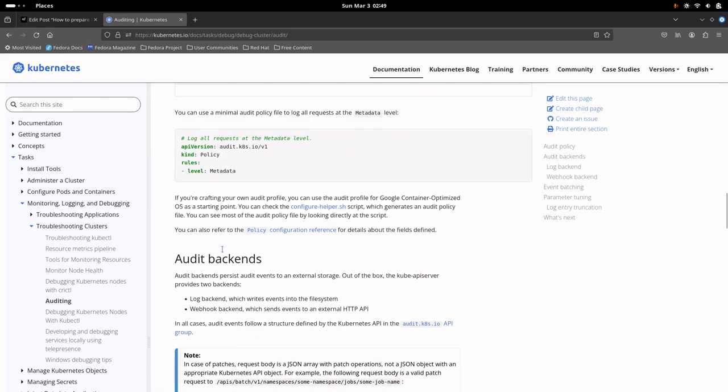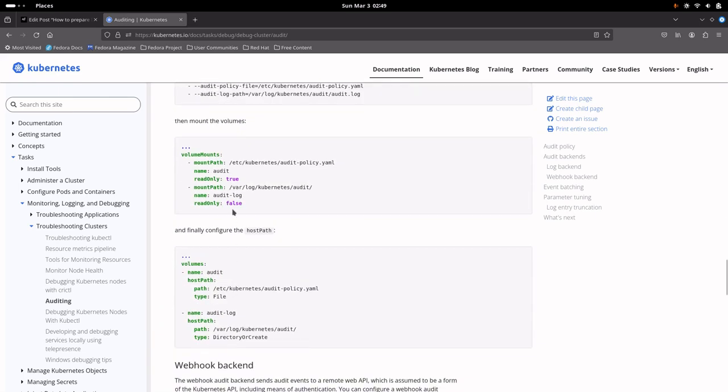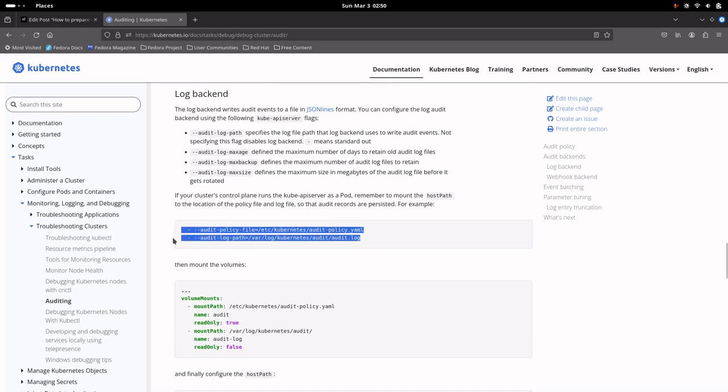And you should be able to update your Kubernetes API configuration with the required audit policy file and the log path, wherein you will be able to capture the audit logs. So just go through this auditing documentation from Kubernetes, and try to understand how you can enable the audit policy and how you can capture the logs for the audits based on the audit policy file that you create. And yes, that is all about auditing.